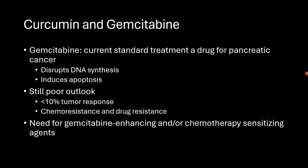Then we get to the idea of curcumin and gemcitabine. Gemcitabine is a drug. It's the current standard drug used for pancreatic cancer, and honestly it's really the only drug that has been shown to be consistently effective in some way. However, considering the still high mortality rates, it's not effective enough that pancreatic cancer isn't a very, very deadly disease.